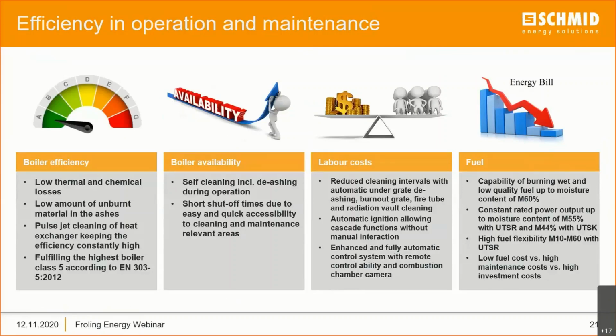Now we go back to the question, how can we help the client keep the operational cost low? The second point that is important to our customers is efficiency in operation and maintenance. This can basically be achieved with high boiler efficiency, high boiler availability, as little labor cost as possible for operation and maintenance of the plant, and low fuel costs. Let's take these points a little further in the following slides and see what Schmid can contribute in that field.